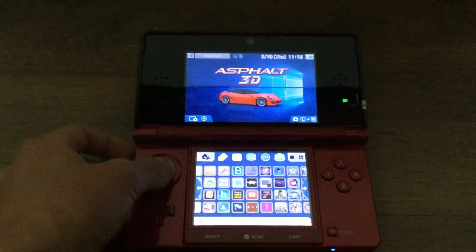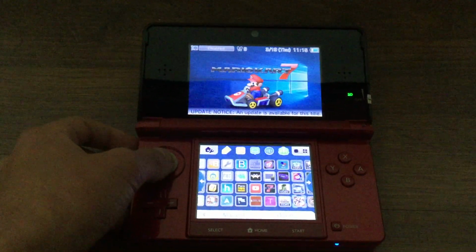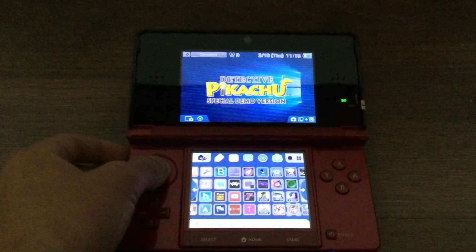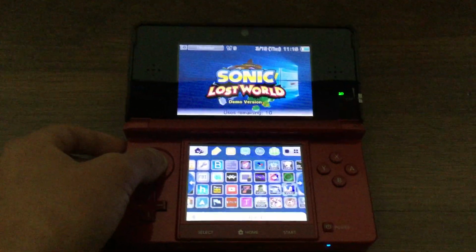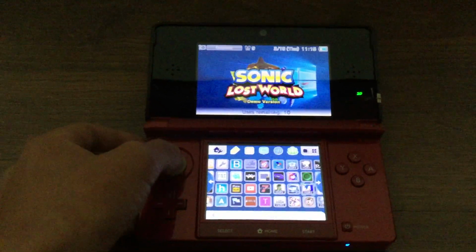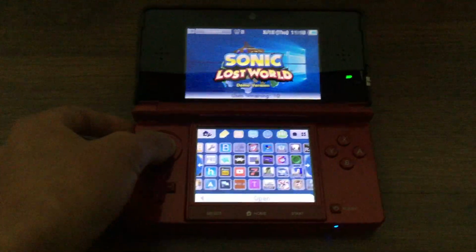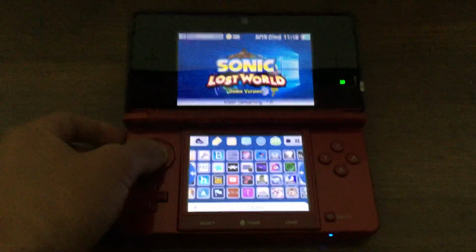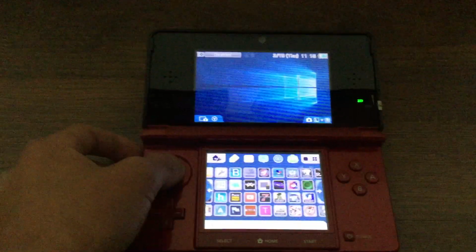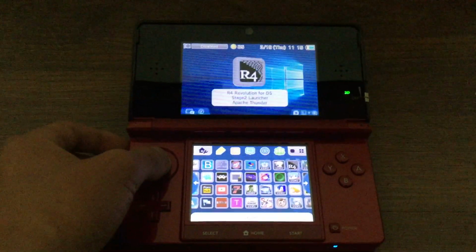Asphalt 3D, Mario Kart 7. Now as you'll notice, I have a ton of Sonic games on here, I don't know why, but most of the Sonic games I just hide in folders. Metroid Blast Ball, Ace Attorney.